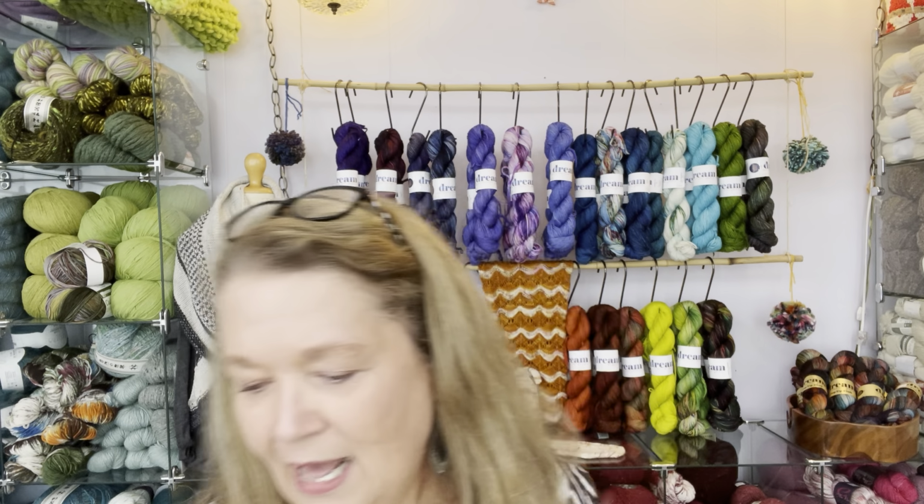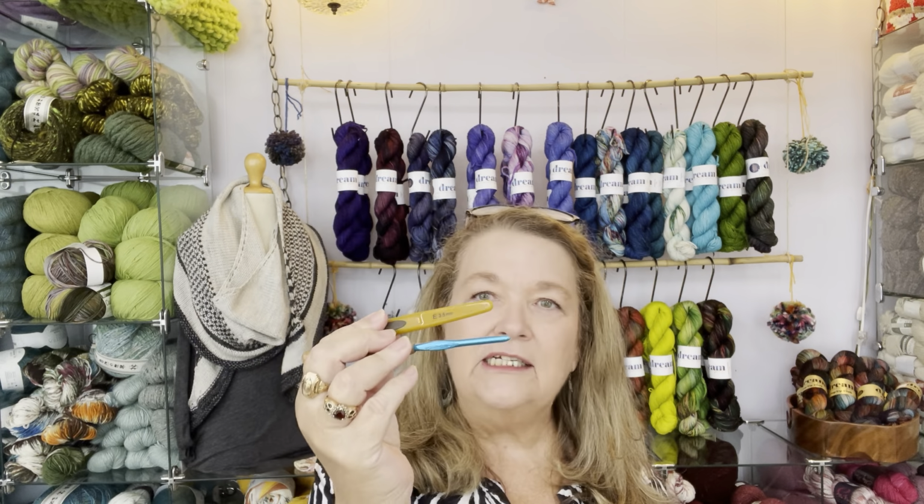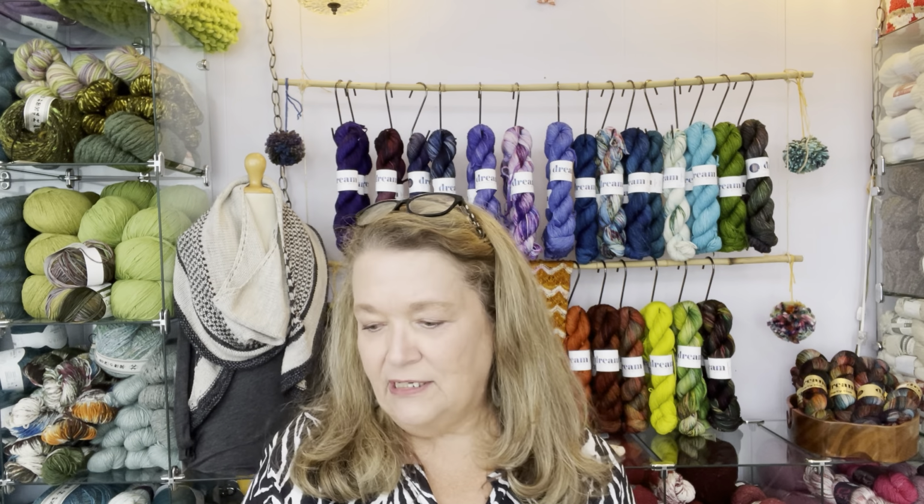And that goes in my bag. Then I also have some crochet hooks. I have a tiny, tiny one if I'm knitting socks, and sort of a medium one for everything else to help pick up stitches, help fix things. Those are always good to have around.